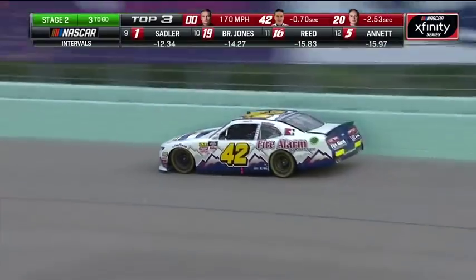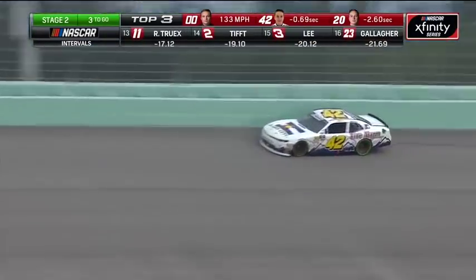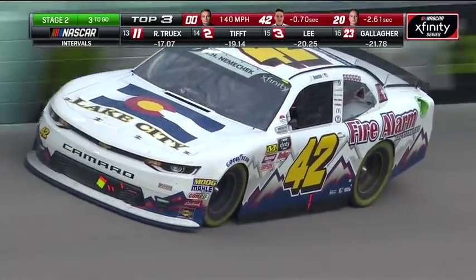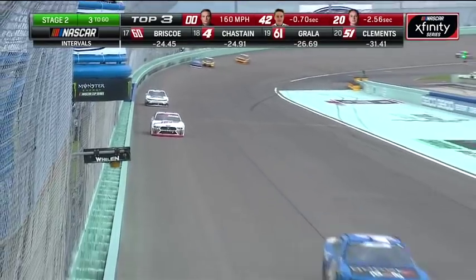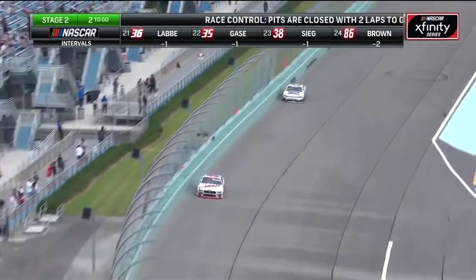I think he's in good shape. He can still run 3/4 up. Not completely taking that air away, but taking enough away. John Hunter's not going to go past you, I don't think. He's not, if you don't give him an outer lane. I think right now Cole Custer is doing the right thing. 2 to go. Stay out of the wall.